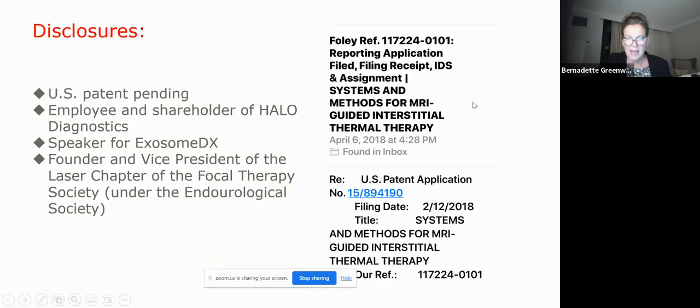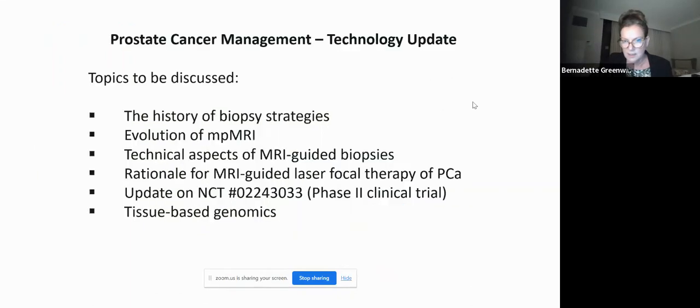This material in the past, but we're going to go through it all again. I have a couple little disclosures to make. I've got a patent pending for the surgical method that I developed. It says I'm founder and vice president of the Laser Chapter of the Focal Therapy Society. I need to update that. I'm now the chairperson of the Patient Advocacy Committee in the Focal Therapy Society.